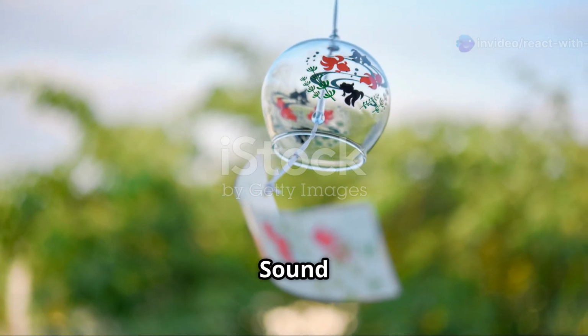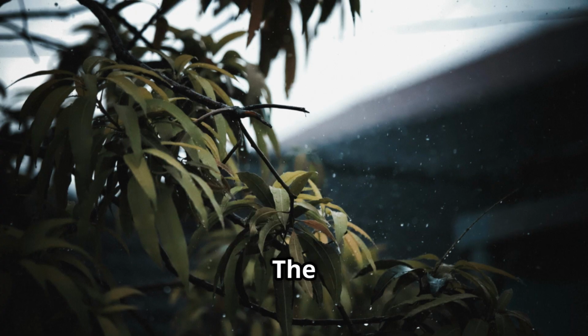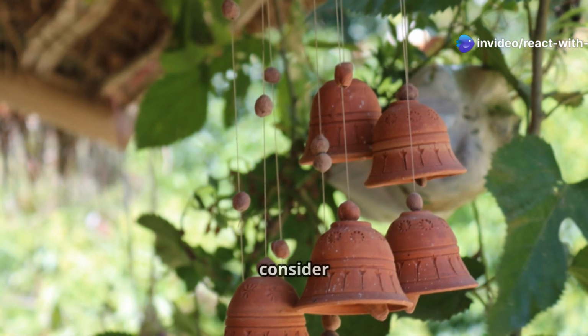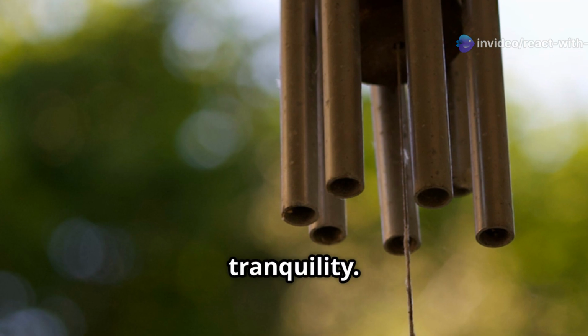Section 6. The Sound of Serenity. Sound plays a crucial role in creating a calming atmosphere. The gentle rustling of leaves in the breeze is naturally soothing. To enhance this effect, consider adding wind chimes. The melodic tones of wind chimes create a sense of tranquility.